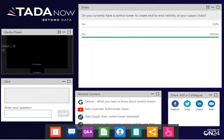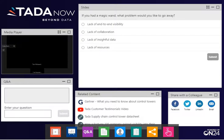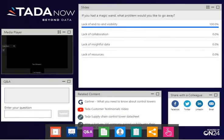100% of our responses today have indicated that no, you don't have a control tower to create end-to-end visibility of your supply chain. Very interesting. For our next poll question, we do have one more. If you had a magic wand, what problem would you like to go away? We have 4 responses for this question, so take a minute and read them through. We'll have lack of end-to-end visibility, lack of collaboration, lack of insightful data, and lack of resources. So if you can just review your answers here, I'll give you another second to click on the response and click on the submit button on the bottom of the screen there. And our results show lack of end-to-end visibility.